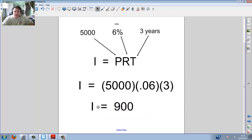That means if you were borrowing $5,000 at 6% for 3 years, you would pay the $5,000 back plus another $900 in interest, which if you needed $5,000 really isn't that big of a deal, at least to most people. Some might balk, but if it is, then don't do it. Go get a different way to get a loan, what have you.